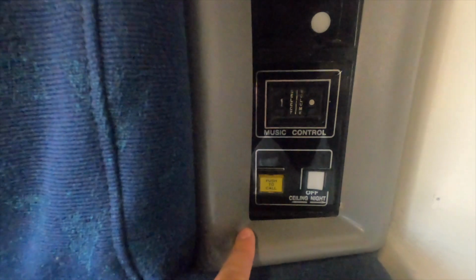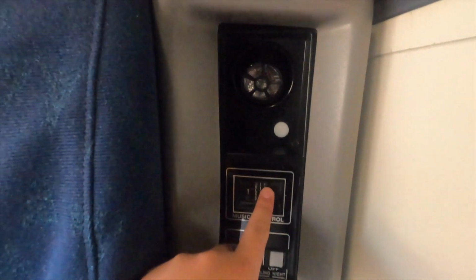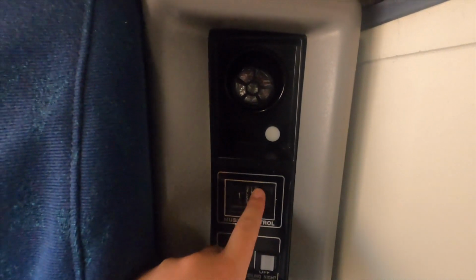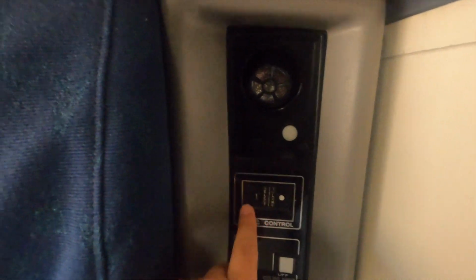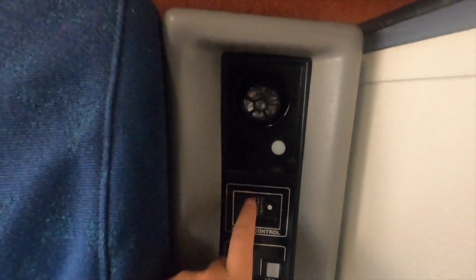A small closet is located next to a larger sofa. The sofa can be reclined or laid fully flat for rest. Each seat head consists of a variety of controls. Here we have an attendant call button, room lighting control, volume control, which only works sometimes, and a reading light.